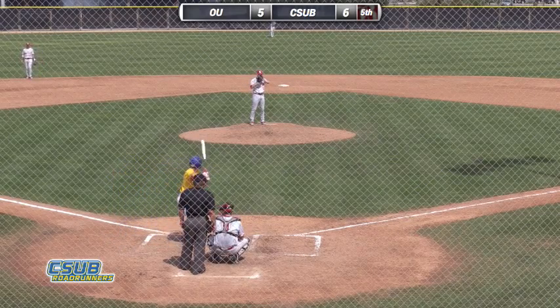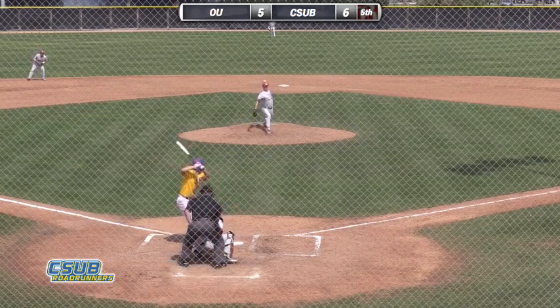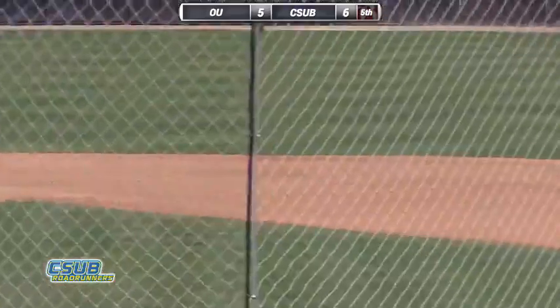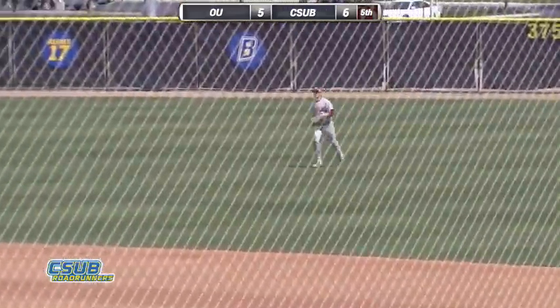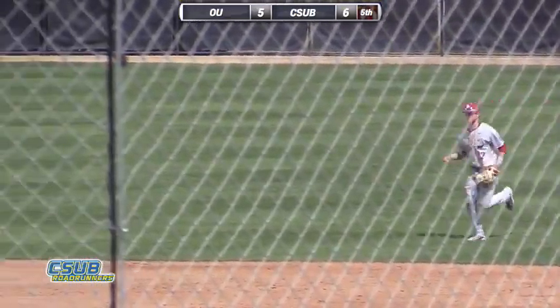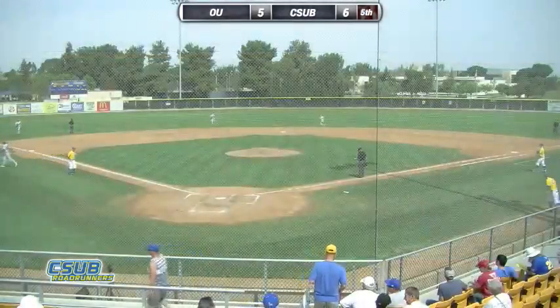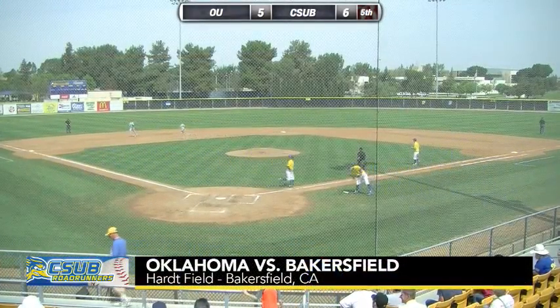I think you hear more grumbling out of that dugout down the third baseline, the Oklahoma dugout. Here's a 1-1 pitch. Swung on, lined into right field, but right there is the right fielder for CSB, Alex Wise, who makes the catch. Through five, it's 6-5. Bakersfield goes three up, three down here in the fifth, keeping it at a 6-5 game.